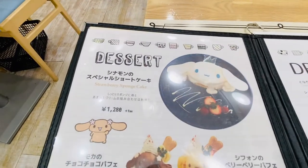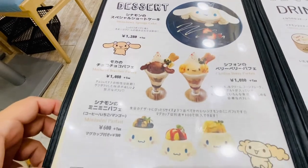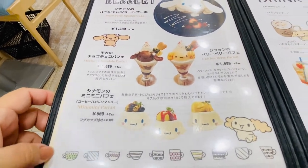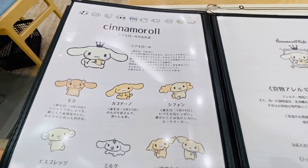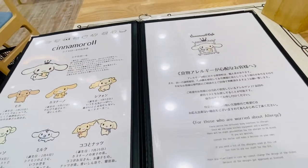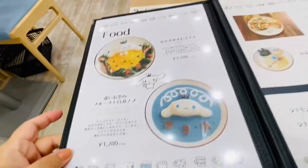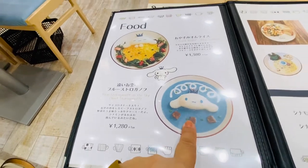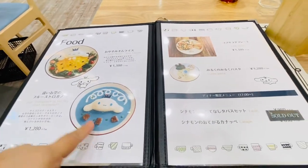Now look at the dessert. It's so cute. I want to try all of these. Okay, let's check another one. Anyway, I really love this one, the beef stroganoff. Now let's order this one.